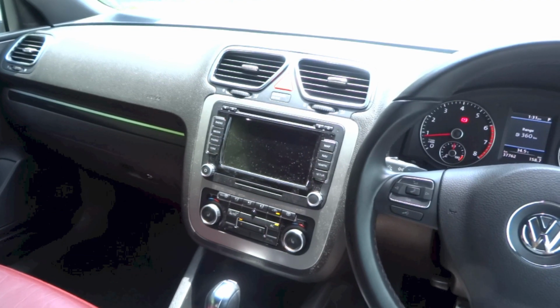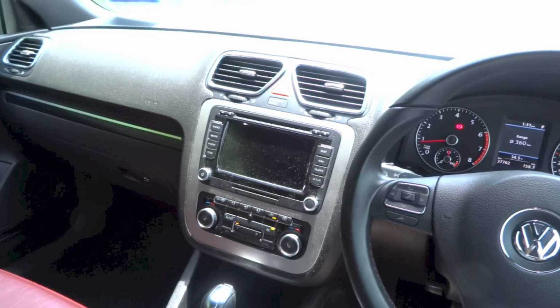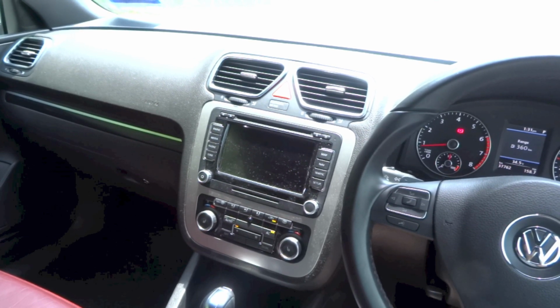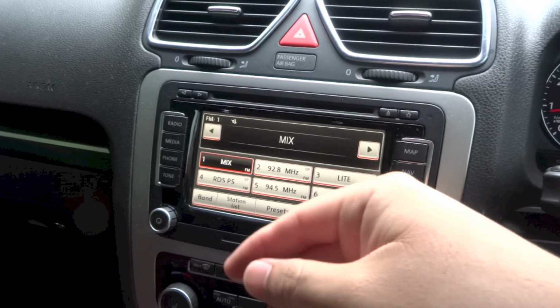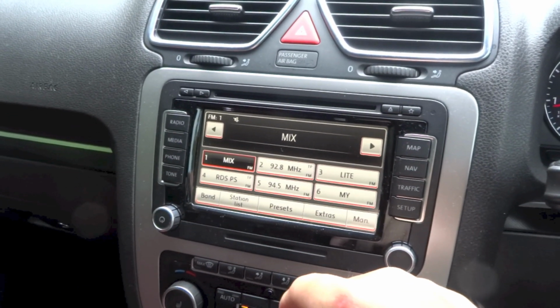The facelifted Eos comes with the RNS 510 touchscreen head unit. The system has a 6.5-inch infotainment display, various media connectivity options, navigation, and 8 speakers for the sound system. This car doesn't have Bluetooth, and I forgot to bring my USB cable today, so I can't show you the sound system. But let's just take a look at the infotainment system.